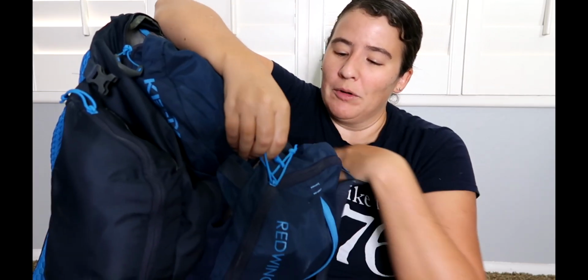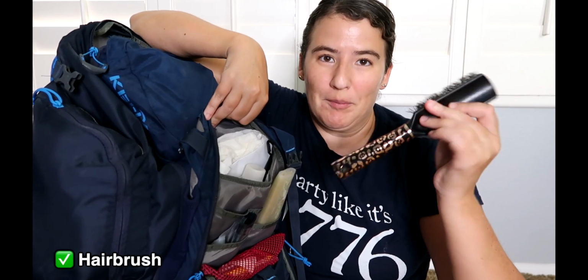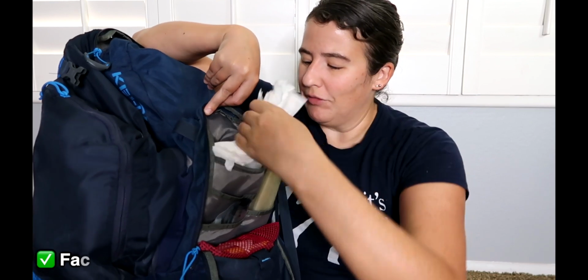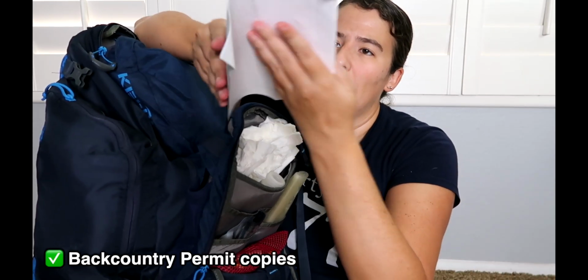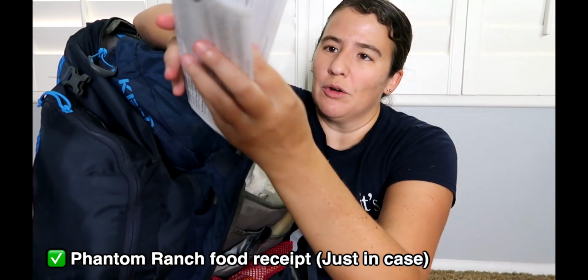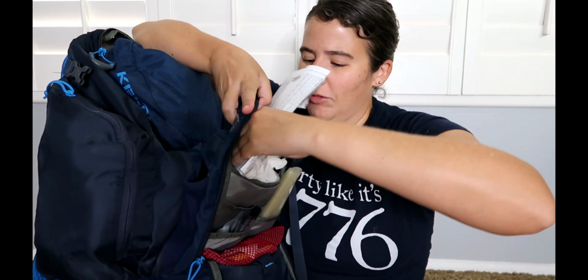I wanted to show you guys what's in this front pocket first. So why don't we open this up? Whoop, my brush is coming out. I got my brush kind of shoved in there; I have to figure that out still. In this pocket, I have tissues right there, and copies of the backcountry permit, like where we're going. You have to carry a couple of these copies. It also has the food that we're getting at the bottom at Phantom Ranch, so I just have a copy of that, just in case I need it for any reason. That just goes right here in this pocket.